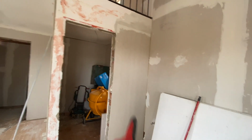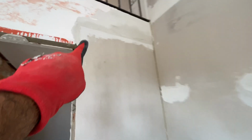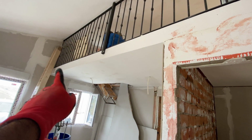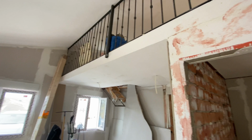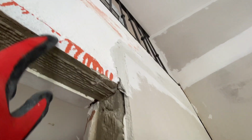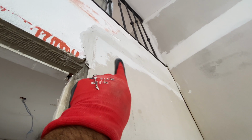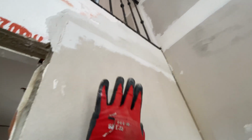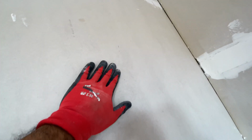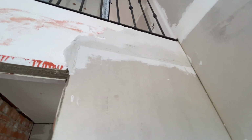Okay, this is done. I actually didn't go all the way up because I'm not gonna put plasterboards here because it's just gonna be too thick and it's gonna interfere with the clean lines of the railing up there. So I did this instead because it's a really thick layer of cement that's not going anywhere. I chopped out a bit of the cement and made it symmetrical so that the plasterboard just sits flat. And listen to this, no hollow sound. It's beautiful. This is nice and solid. This one is also done.